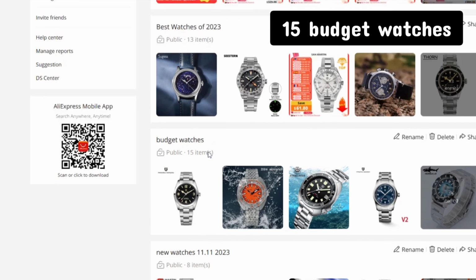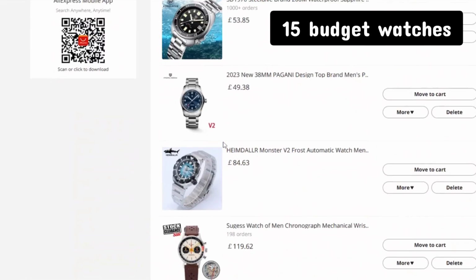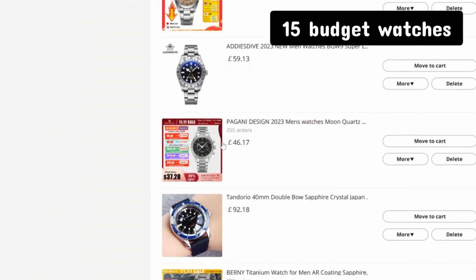Okay, so let's start off this budget list. And yeah, these are well around the £100 mark basically, and some of them being very cheap.